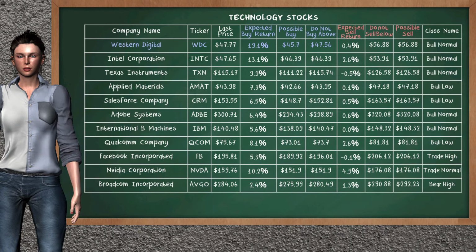Let's look at the stocks table of technology sector. Our analysis is based on the stocks that have the highest rating for buying or selling. There is a weak opportunity to buy Western Digital. You can observe, it has an expected buy return of 19.1%. You may buy it at a maximum price of $47.56, but we expect a possible buy price of $45.70.